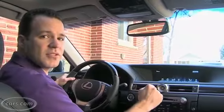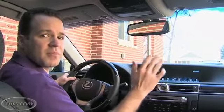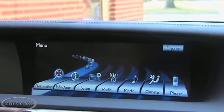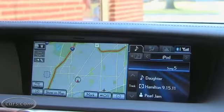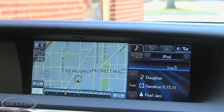One of the standout features is a new multimedia system. Lexus calls it Inform, and it's part of a pricey option package. And you're not going to find many of these on the lots without it, so you better get used to it. Luckily, it offers a really nice, gigantic screen, big graphics, easy to read, and surprisingly easy to use.